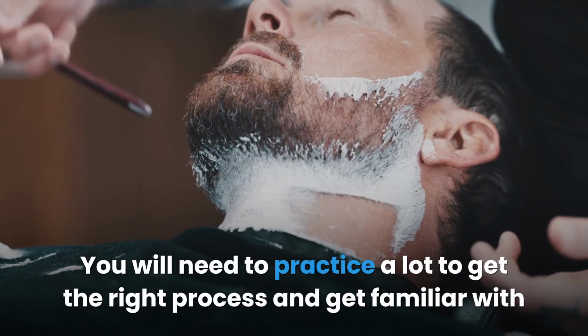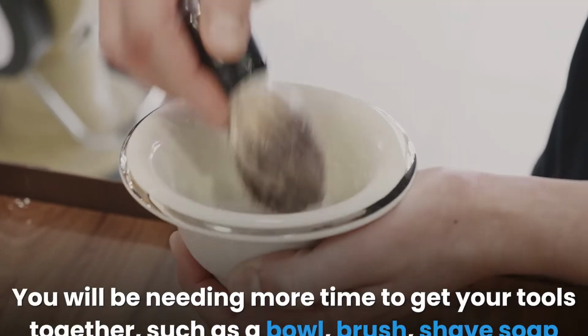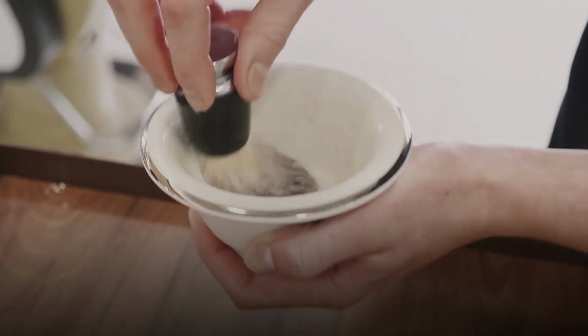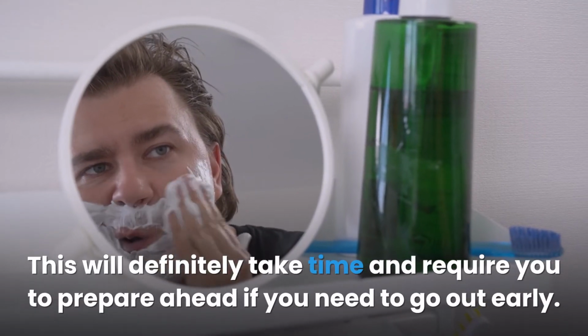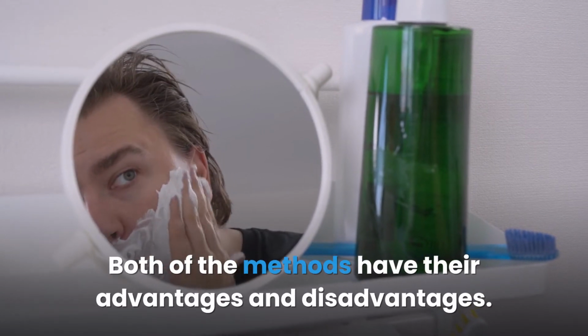You will need to practice a lot to get the right process and get familiar with the grain of your face. You will be needing more time to get your tools together, such as a bowl, brush, shave soap or cream, and the razor. This will definitely take time and require you to prepare ahead if you need to go out early. Both of the methods have their advantages and disadvantages.